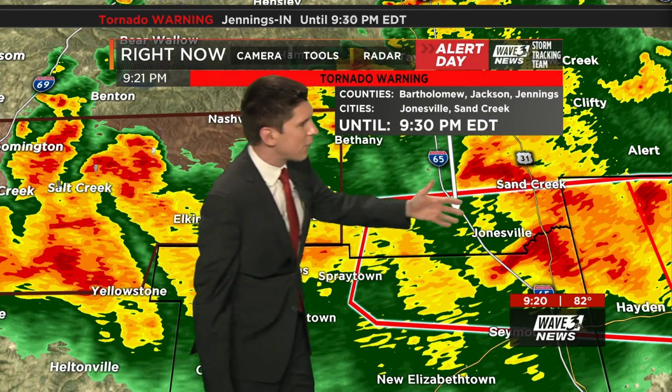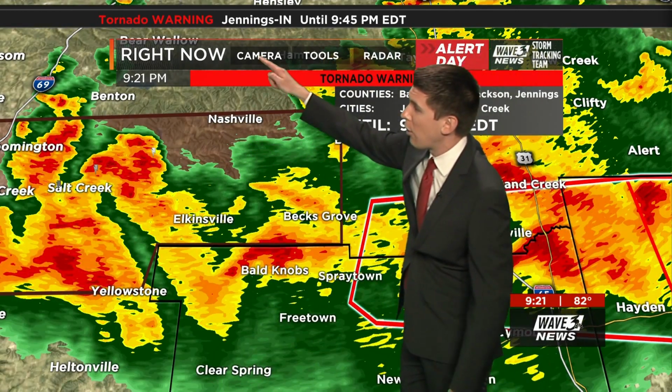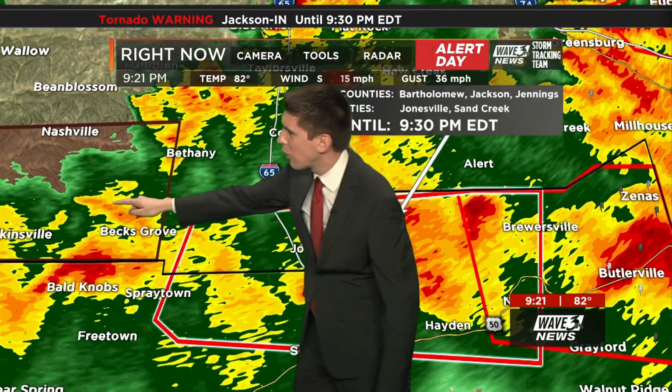But again, if you're along I-65, that's just north of Rockford, Indiana. This is north of Seymour. You need to be in your tornado safe place immediately because there is an immediate concern for a tornado that may try to touch down here over the next several minutes or so. It could be any second with these storms that a tornado tries to touch down, given the environment that we have, the amount of wind shear that we have.